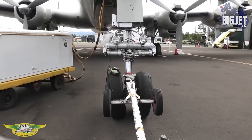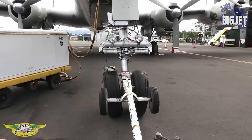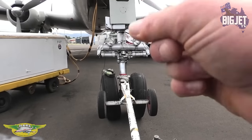No, it just stops the wheel from doing this. I see, like a supermarket trolley. Yes, I've got you. And you wouldn't want that happening on air, would you?